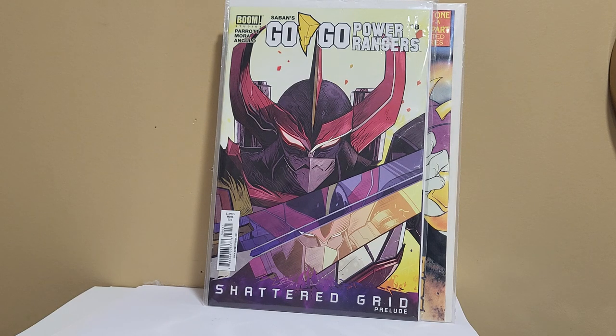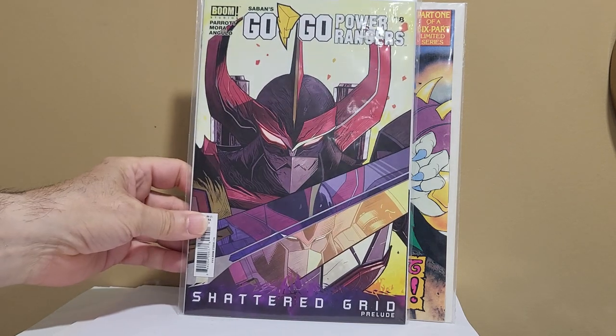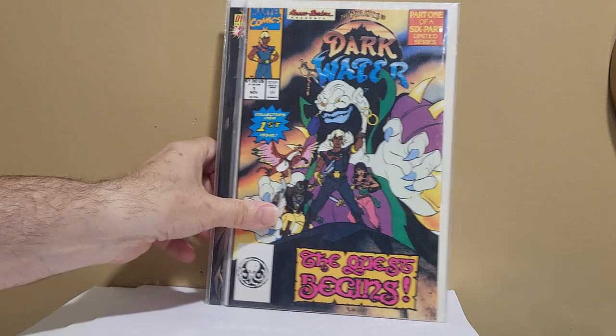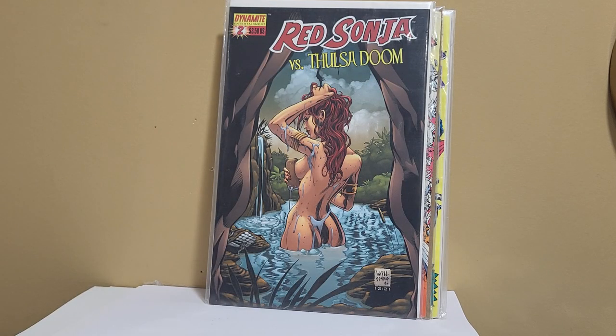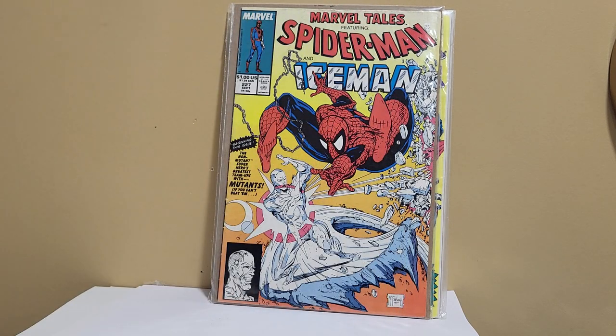Go-Go Power Rangers, number 8. This is a Hulk 340 homage, and it's the first appearance of the Ranger Slayer. So yeah, this book here can easily sell for $30. Dark Water number 1, Red Sonja versus Thulsa Doom, just an ass-kicking cover for you there, Beauty.